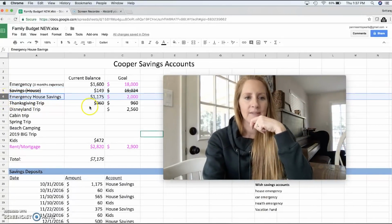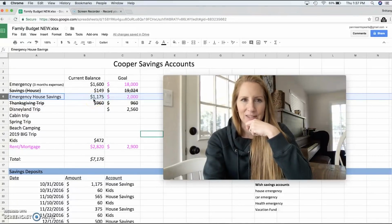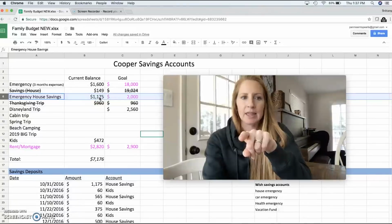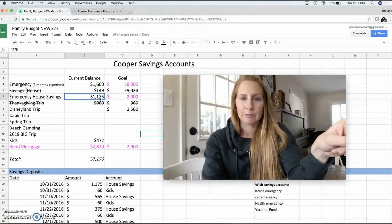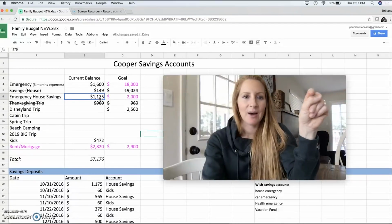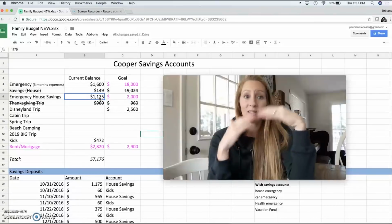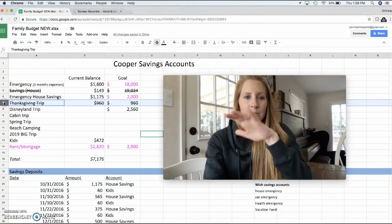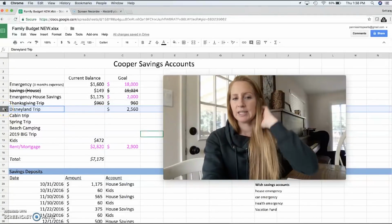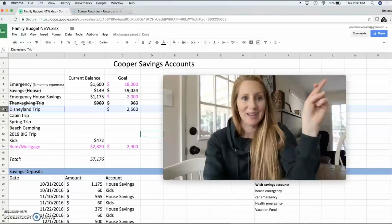Emergency house savings. You know, I might not have this totally updated. I feel like this is actually closer to $1,500. I'll have to check with hubby and get back to you guys on that one because that's one of his financial responsibilities: he manages our savings accounts for us. Our Thanksgiving trip is over. This is how much we need to save for our Disneyland trip, which hopefully we'll get to do in 2019.